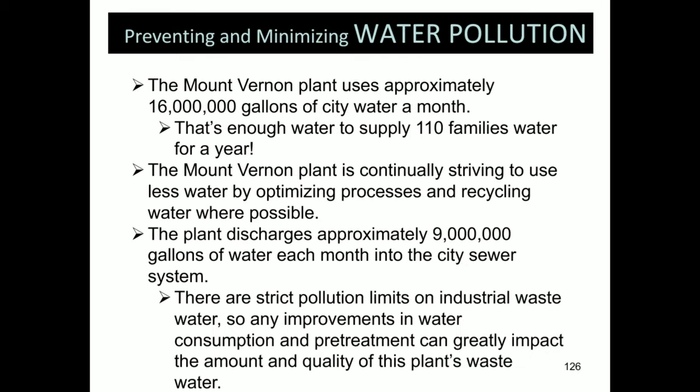Preventing and minimizing water pollution. The Mount Vernon plant uses approximately 16 million gallons of city water a month. That's enough water to supply 110 families water for a year. The Mount Vernon plant is continually striving to use less water by optimizing processes and recycling water where possible. The plant discharges approximately 9 million gallons of water each month into the city sewer system.